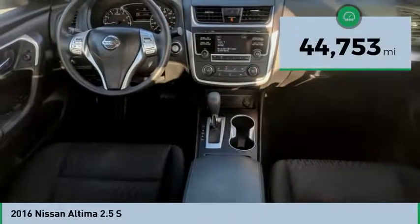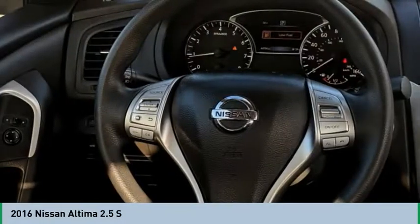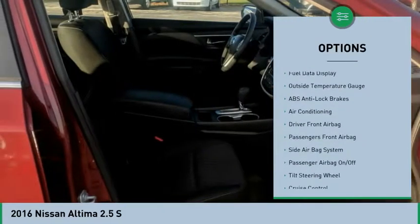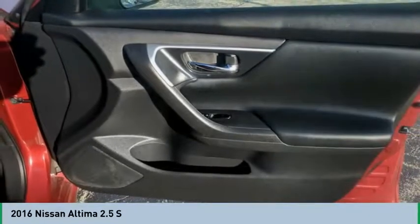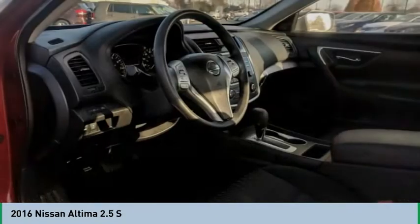This vehicle has less than 45,000 miles. Here are some of this vehicle's great options: power driver's seat, steering wheel audio controls, backup camera, air conditioning, auto express down window, hands-free link system, cruise control, auto headlight on-off, side airbag system, passenger airbag.